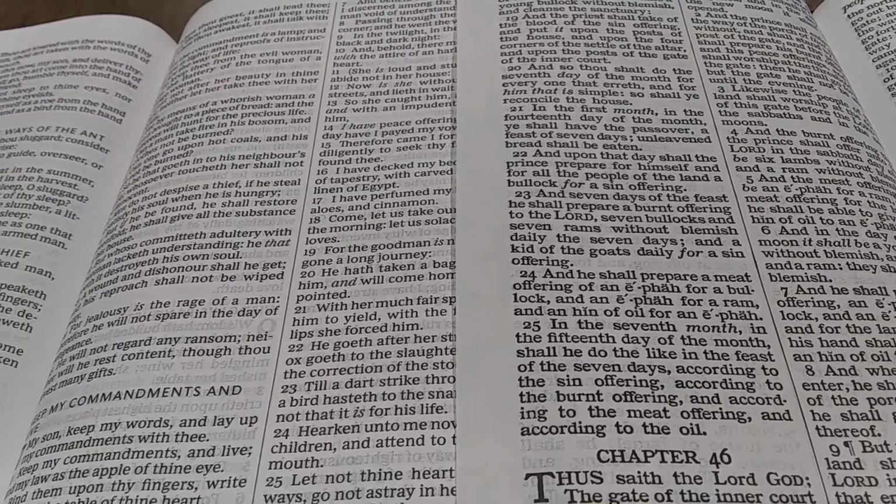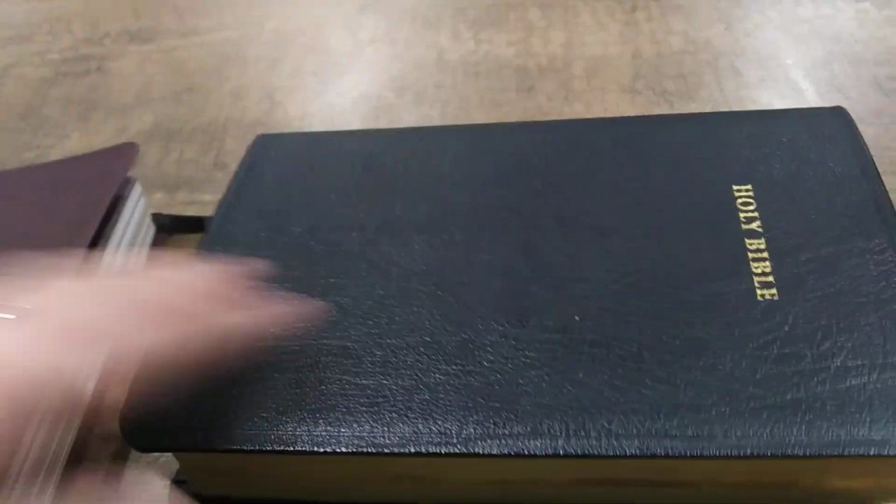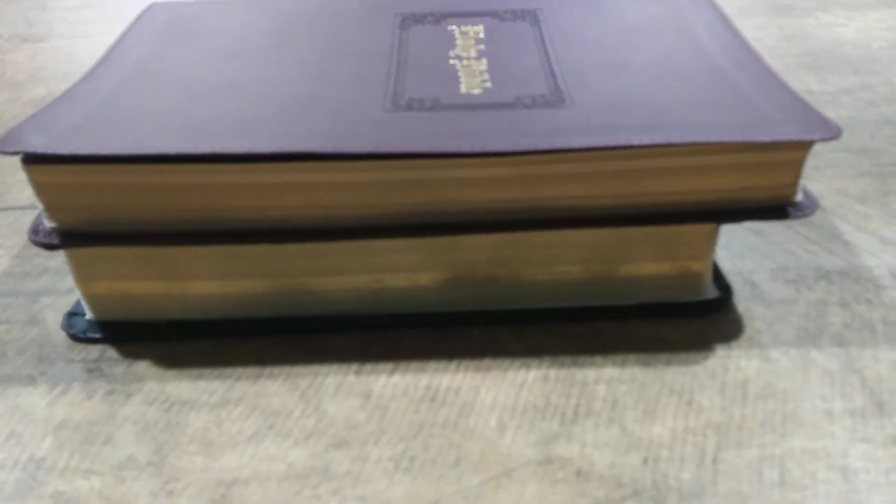The Cambridge has less ghosting because the paper is better. It also is thicker though because of the paper. And obviously Thomas Nelson thin line, it's trying to be a thin Bible. But the thin line from Thomas Nelson is taller and slightly wider than the Cambridge large print.